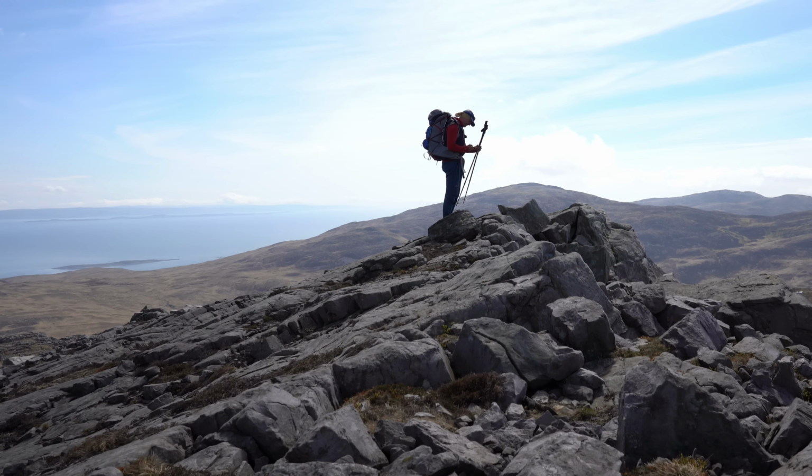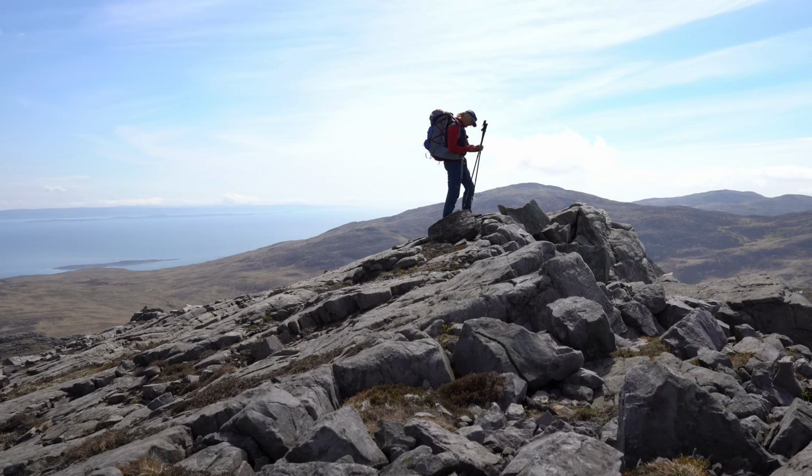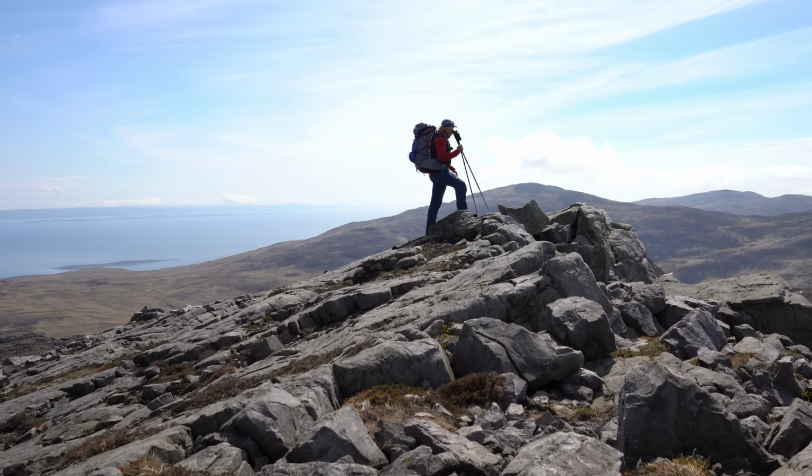It is called Ben Veersamel, and it is 506 metres. What a viewpoint. The view back to the Paps of Jura is just fantastic. And there's more hills over here. I think these hills are included in the fell race, or the hill running race, or one of them is. There's 5 in total, so respect to those guys.